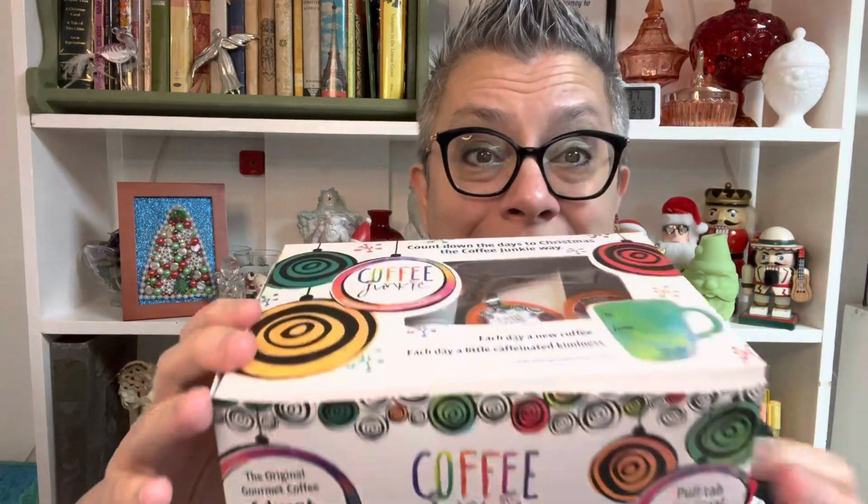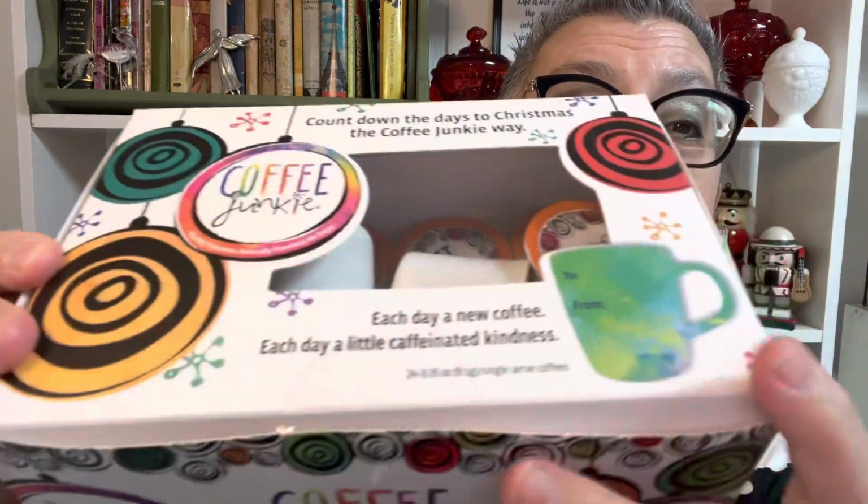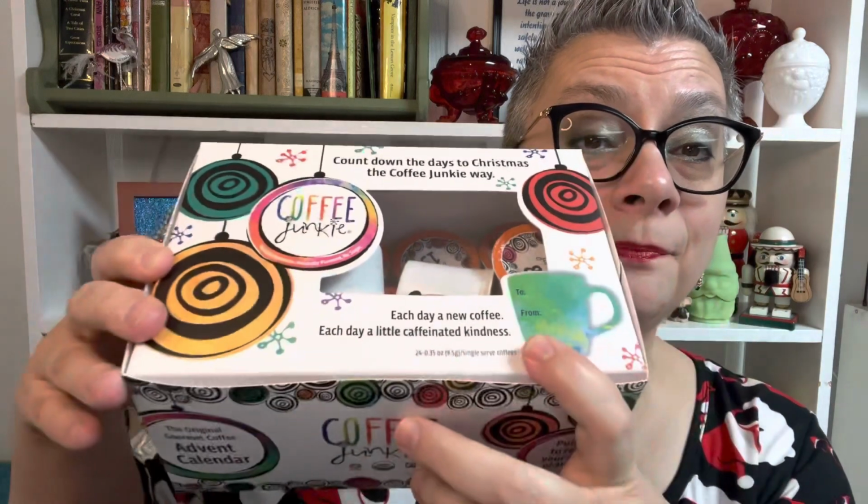Then my second one does not look as fancy, but this is the one that comes from Coffee Junkie. And it comes in a box like this, so you can gift it to somebody. And this one I had to wait until Black Friday when it went on sale for $19.95. And that was 54% off its regular price. So super expensive, but small business in Texas.